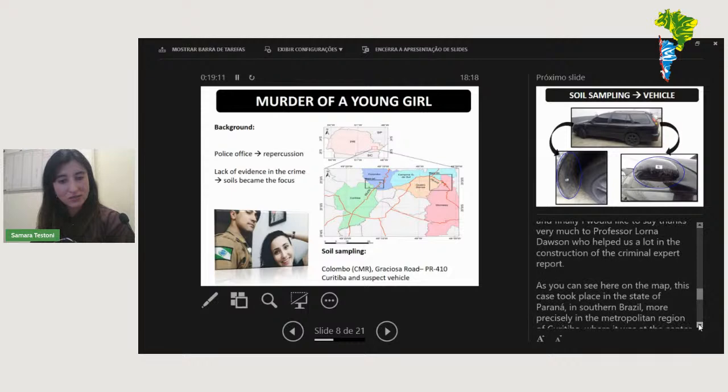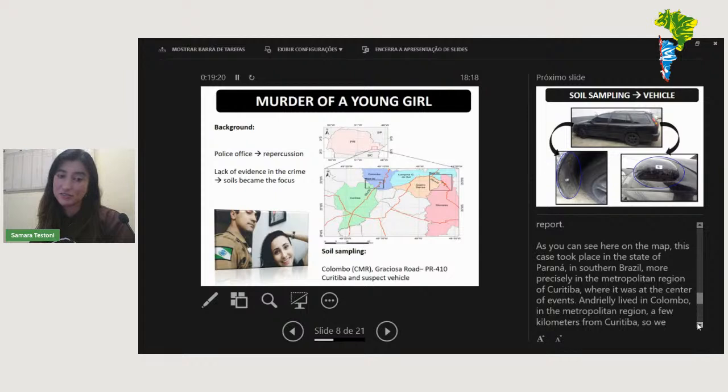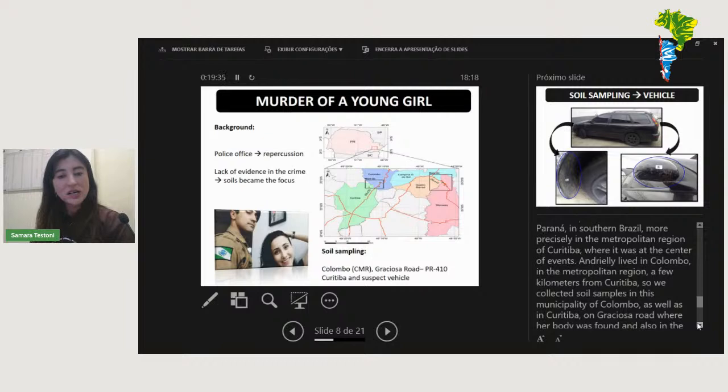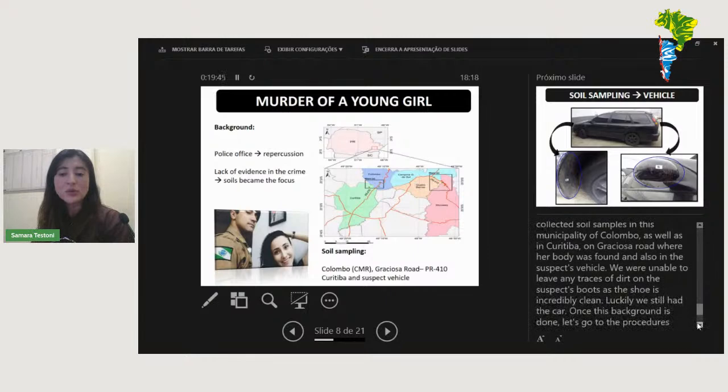As you can see here on this map, this case took place in the state of Paraná in southern Brazil, more precisely in the metropolitan region of Curitiba, which was at the center of the events. Andriele lived in Colombo, in the metropolitan region, a few kilometers from Curitiba. So we collected soil samples in this municipality of Colombo, as well as in Curitiba, on Graciosa Road, where her body was found, and also in the suspect's vehicle. We were unable to find any traces of dirt or soil on the suspect's boots, as the shoe was incredibly clean. Luckily, we still had the car.